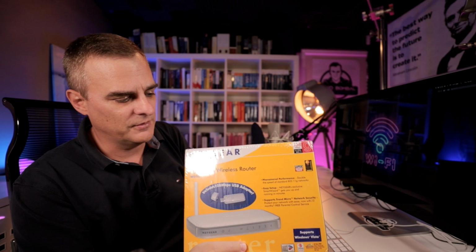I've got a very old one here, which I'll use for explaining some concepts later. This router only supports 2.4 gigahertz, 802.11 it says, supports G networks, 108 megabits per second according to this. So that old router doesn't have the performance of a modern router.